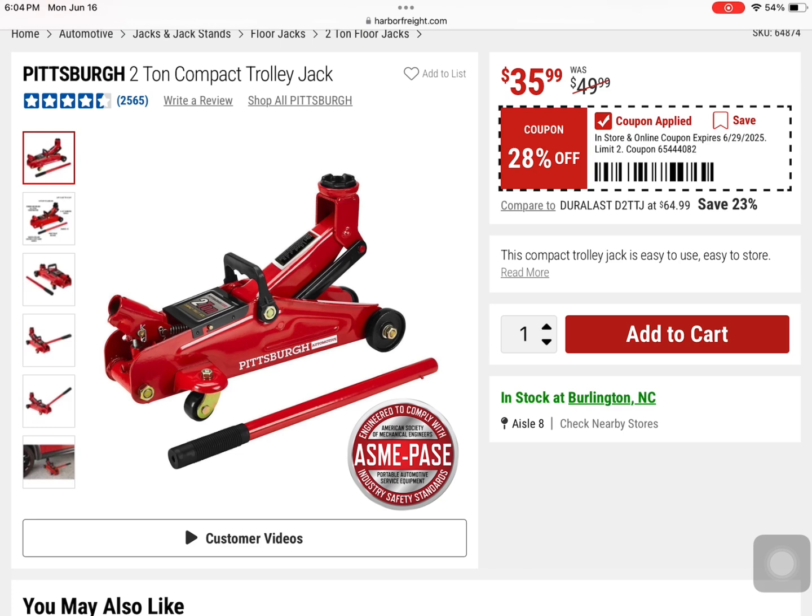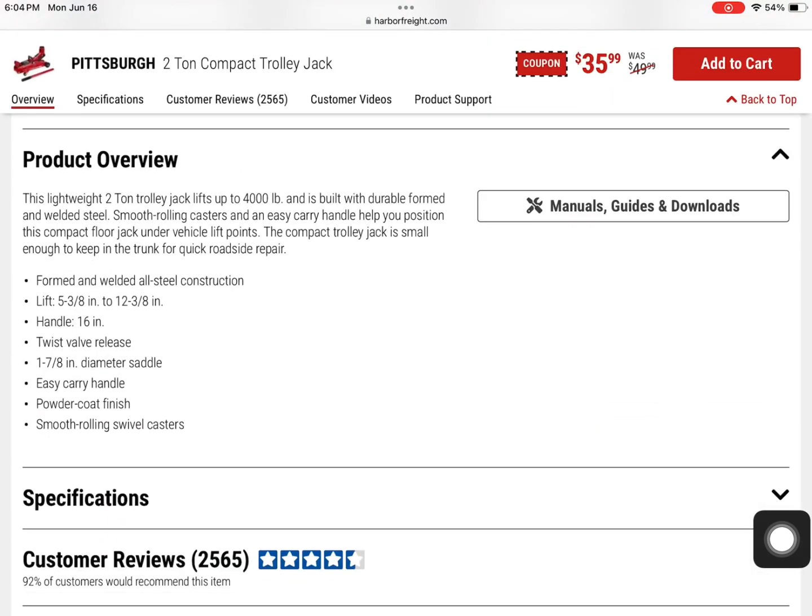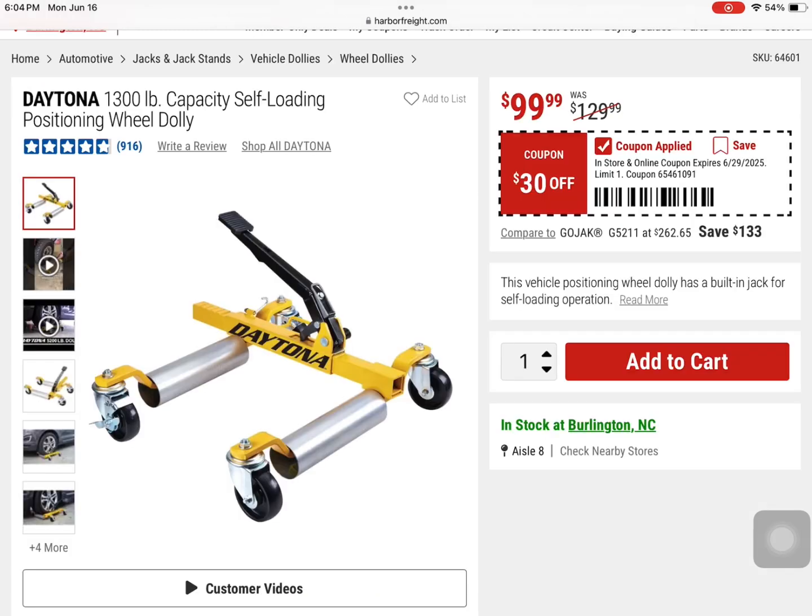Pittsburgh has this 2-ton compact trolley jack. So it has the nice wheels on these. You can store it, and it's easy to use. Now remember, you can always go down to the product overview and customer reviews just to read the reviews if it's something you're seriously considering buying.